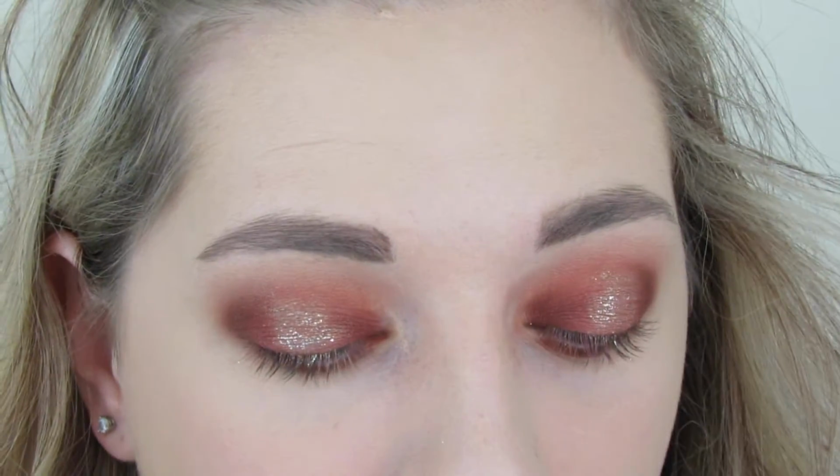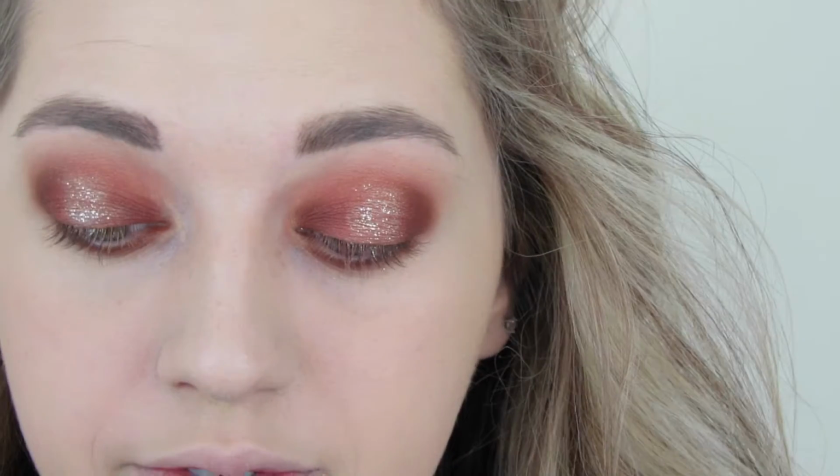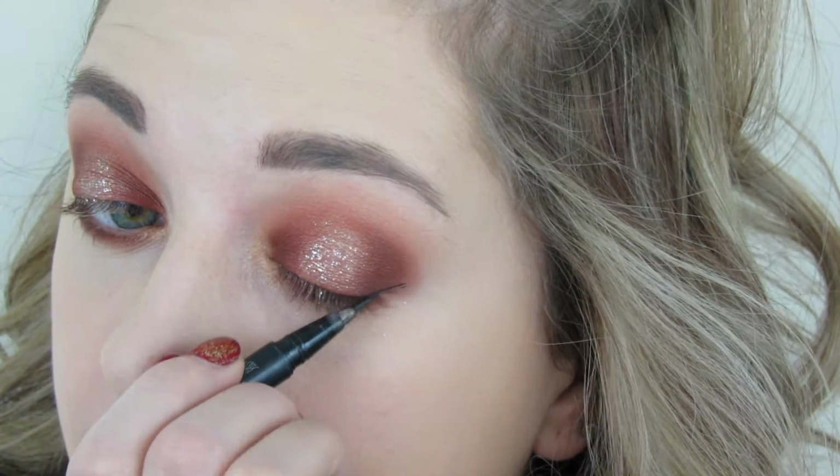I'm actually gonna grab my palette that I'm gonna use to highlight with today. I'm gonna use just the Tartlet highlighter in the color Lit. And I'm gonna use that to highlight my inner corner. Now I'm going to do this in classic Tori fashion. I'm going to wing my eyeliner.